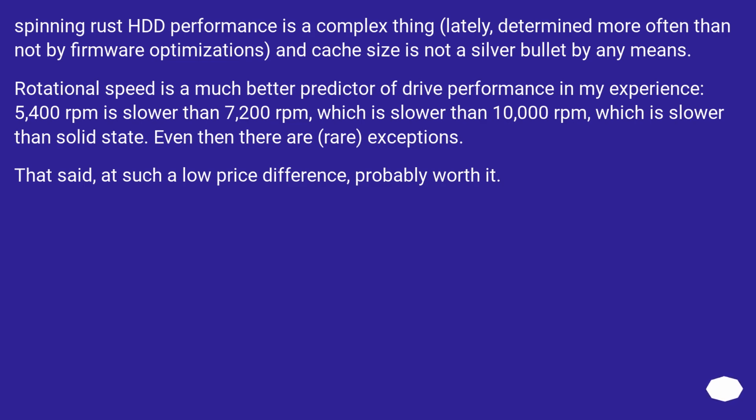Rotational speed is a much better predictor of drive performance in my experience. 5,400 revolutions per minute is slower than 7,200 revolutions per minute, which is slower than 10,000 revolutions per minute, which is slower than solid state. Even then there are rare exceptions. That said, at such a low price difference, probably worth it.